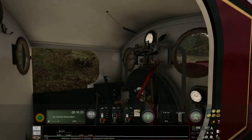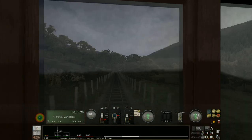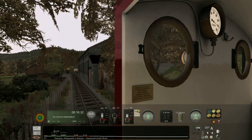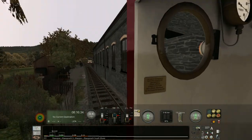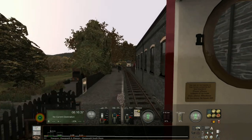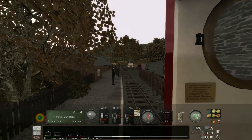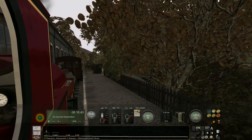So we're coming back into Maespoeth at the moment. Not really sure. Actually, I don't think I will bother going all the way down to Tonfanau, because I can never really seem to get back up to Maespoeth without stopping the engine to raise boiler pressure. That's how steep the line is. Well, it's a combination of how steep the line is and how underpowered the engine seems to be. Though she's done well today, I think.